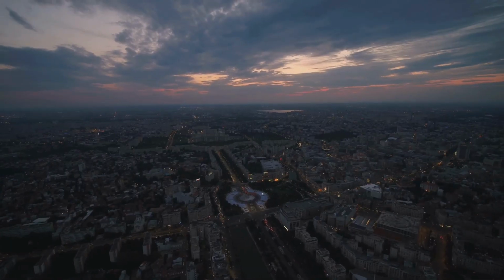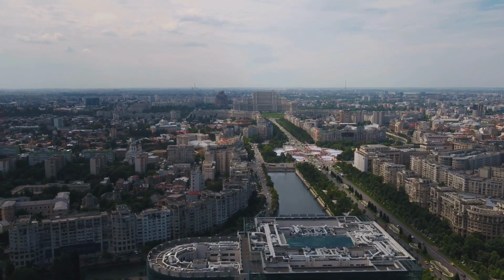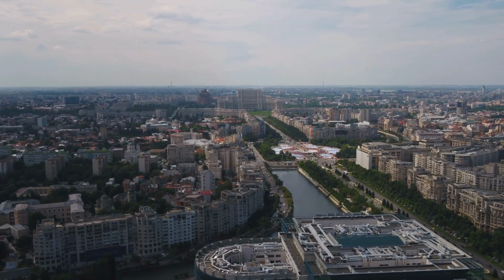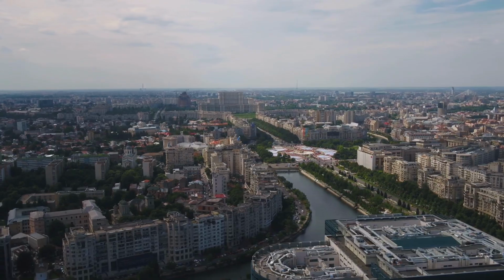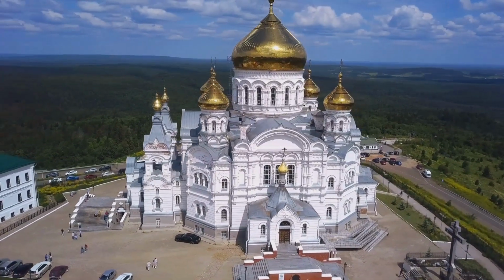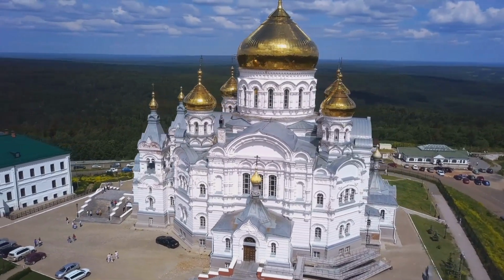As we launched the drone, I was blown away by the sheer scale of Chișinău. From the air, you can truly appreciate the city's layout, with its wide boulevards, sprawling parks, and a mix of architectural styles that tell the story of its past. We soared over the city center, capturing iconic landmarks like the Nativity Cathedral and the Triumphal Arch from angles you just can't get from the ground.